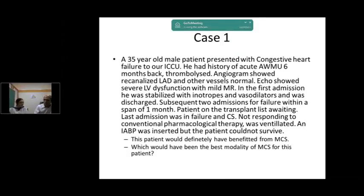So we had a case on which we wanted to take your opinion on how to manage. He was a 35-year-old male who presented to our intensive care unit with congestive heart failure. He had a history of acute anterior wall MI 6 months back, for which he was thrombolysed outside. An angiogram done then showed a recanalized LAD and other vessels were normal. The echo showed severe LV dysfunction. In the first admission, he was stabilized with inotropes and vasodilators and was discharged. The angiogram was repeated in the same sitting and showed the same finding, a recanalized LAD and other vessels being normal. Subsequently, 2 admissions for failure occurred within the span of 1 month.